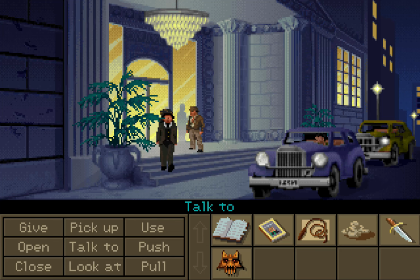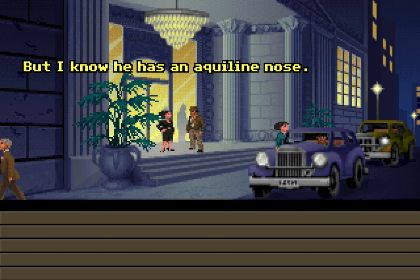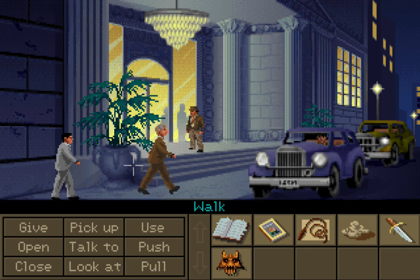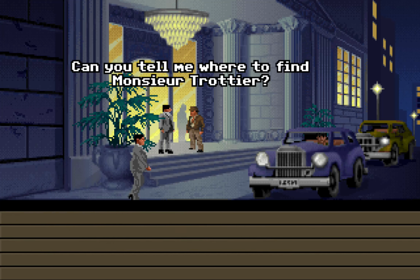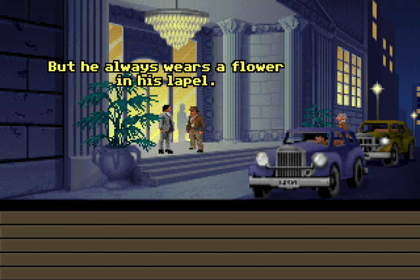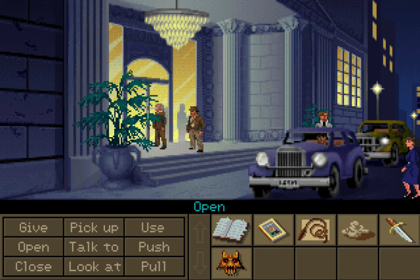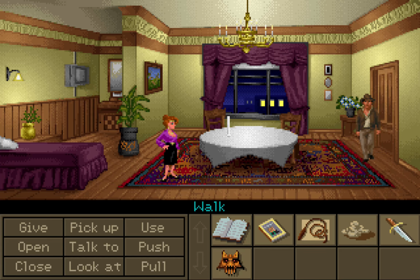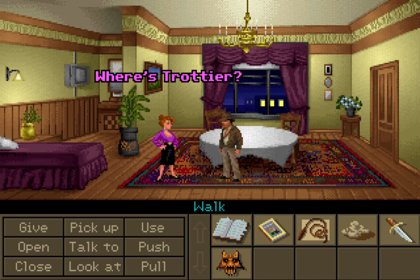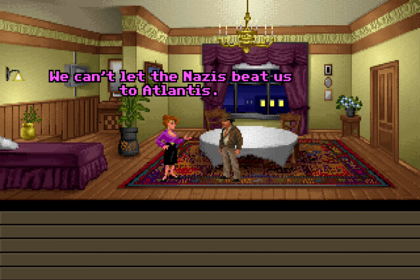Excuse me. Can you tell me where to find Monsieur Trottier? Non, désolé. But I know he has an aquiline nose. Just a moment, please. Can you tell me where to find Monsieur Trottier? Sorry, no. But he always wears a flower in his lapel. Any luck, Indiana? Where's Trottier? I'm tired of looking for Trottier. You can't stop now. We can't let the Nazis beat us to Atlantis.